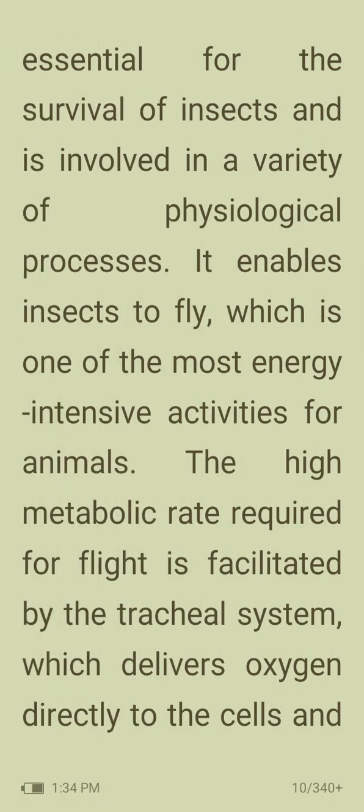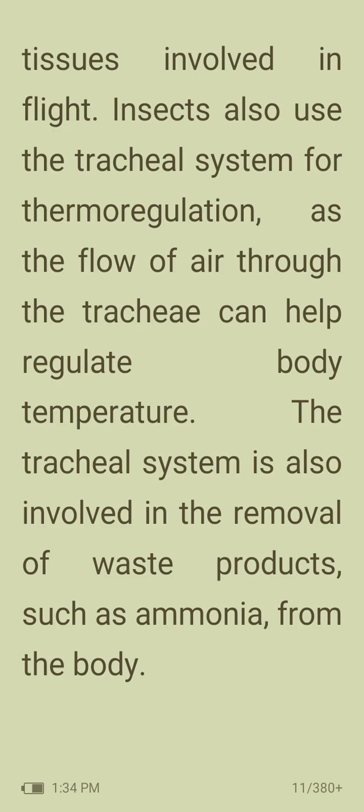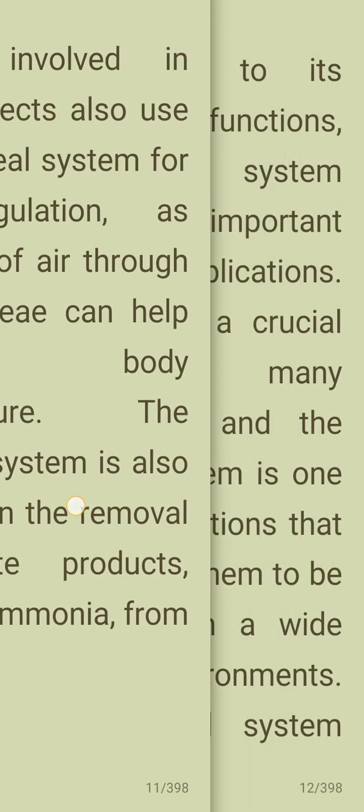Examples: the tracheal system is essential for the survival of insects and is involved in a variety of physiological processes. It enables insects to fly, which is one of the most energy intensive activities for animals. The high metabolic rate required for flight is facilitated by the tracheal system, which delivers oxygen directly to the cells and tissues involved in flight. Insects also use the tracheal system for thermoregulation, as the flow of air through the trachea can help regulate body temperature. The tracheal system is also involved in the removal of waste products such as ammonia from the body.